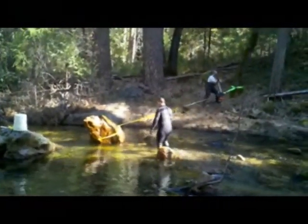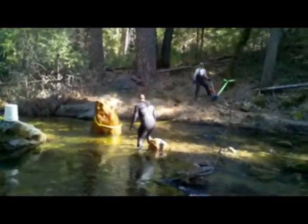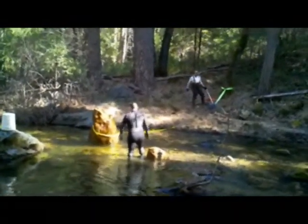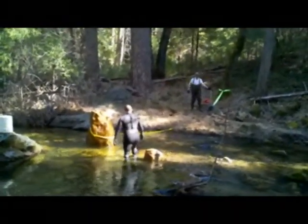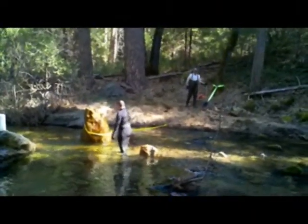Now, in this hole, we have gotten out some very, very, very nice gold. One day we had 18 plus 20s. There it is. The boulder is out. Alright, now go get the gold down underneath there.